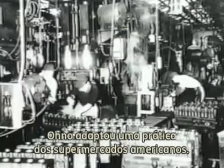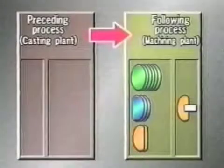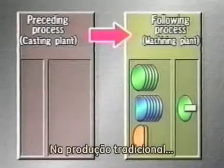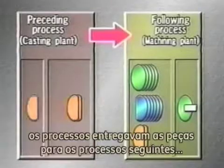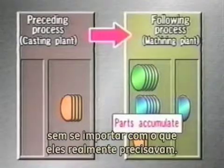Ono took a cue from the U.S. supermarket. He made each process the customer for the preceding process. In traditional manufacturing, processes delivered parts to the following processes regardless of what was actually needed.